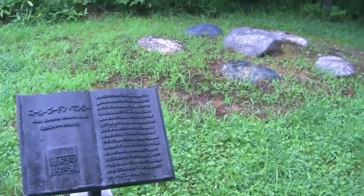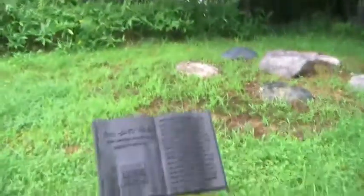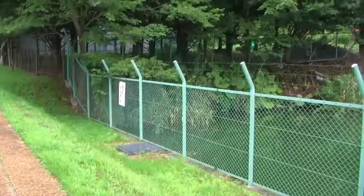By the side of Nibutani Lake, there's also a memorial to Dr. Munro. Lived 1863 to 1942. Water processing. Nibutani on the side of a lake. It's sort of a nice area for picnics and for recreation.